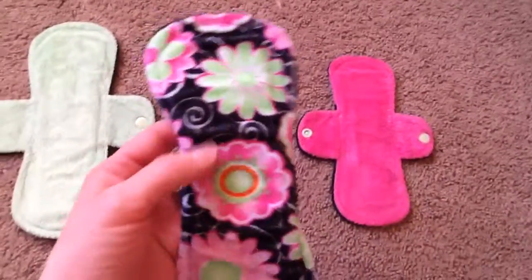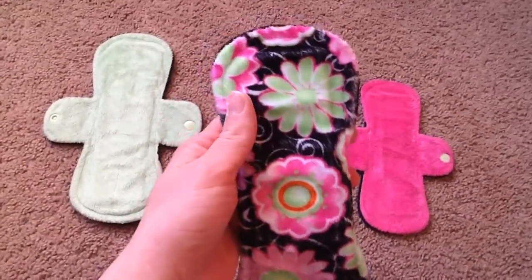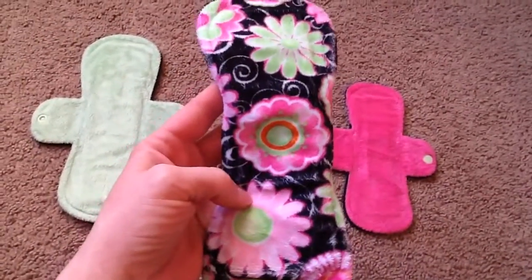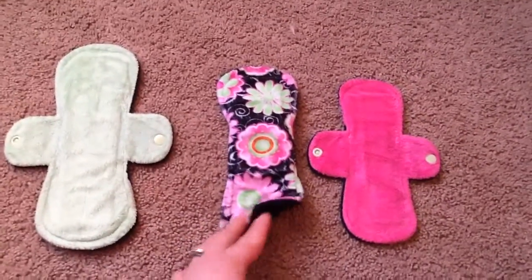This one is a Light Flow. It works great as a Light Flow, works great as a liner, and it works great as a Heavy Flow for just a few hours. Because when I needed it to work, I just made it work. So I had no issues with this one either, no leaks.